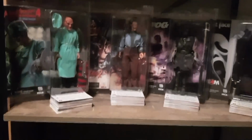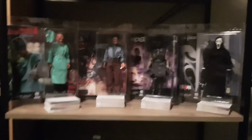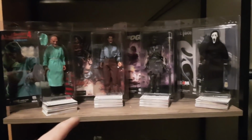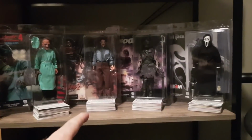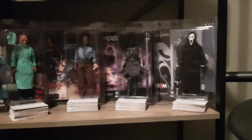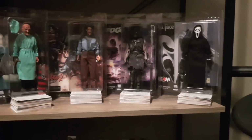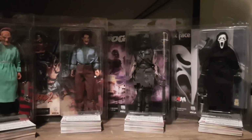I've got some more retro cloth figures down here. And these are just like random ones that I've got. So I've got the Surgeon Freddy from part 4, Evil Ash or Dead-Eyed Ash, the Fog, as well as Ghostface from Scream. And yeah, those ones are sweet. I really like the Fog figure, his eyes light up red, which is a cool feature to have.